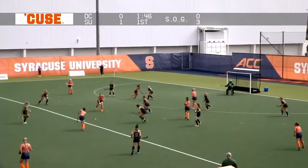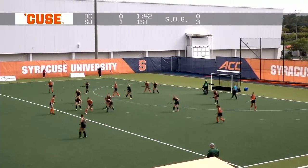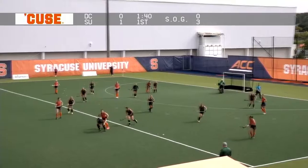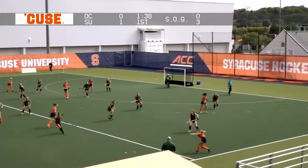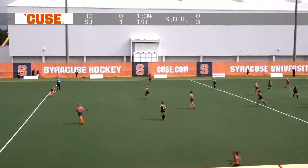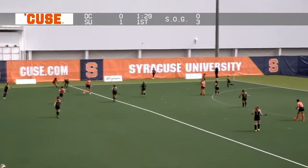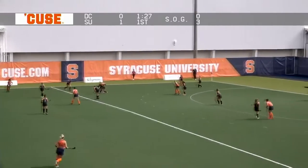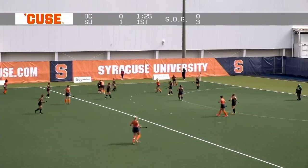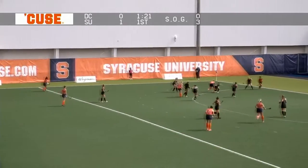Coleman's over it. Now towards the center of the field. Syracuse has had a lot of chances inside the 25-yard line. Back to Quigley on the back line. Going up towards Van de Nieuwenhof, who was dealing with an injury, now back into the swing of things. Super important to have her back because when Syracuse has that first penalty corner, look out. Ape is going to rip.